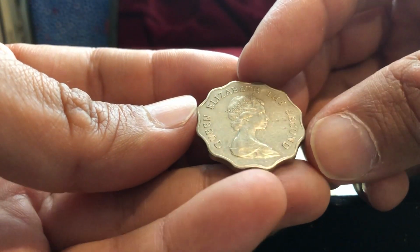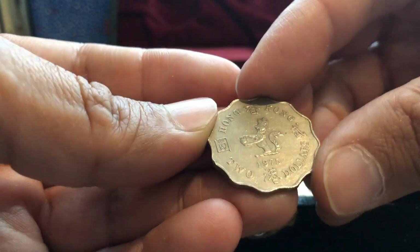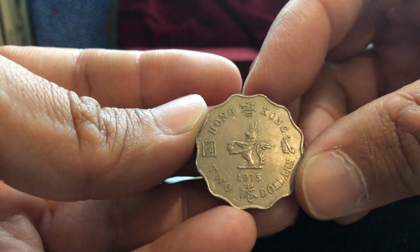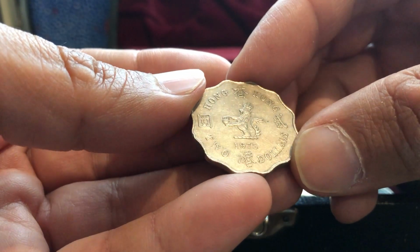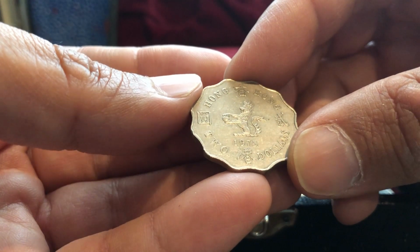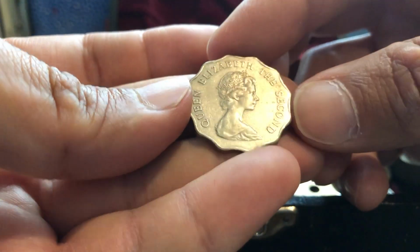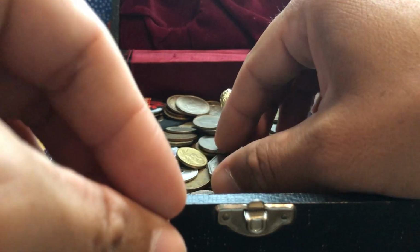Obviously English, Queen Elizabeth. Oh, I'm sorry. Look, yeah, it is English because it's Hong Kong. 1975. You know the history of Hong Kong. England held authority in Hong Kong for quite a long time. I think they relinquished it like in 97, 95, somewhere in there. But so this is $2 Hong Kong currency with the Queen's head on it. Pretty interesting. There's more Hong Kong money.